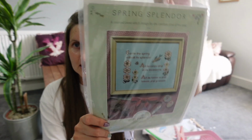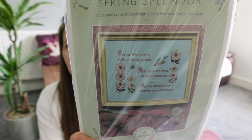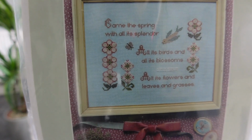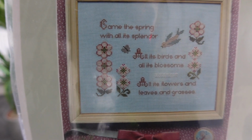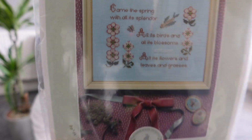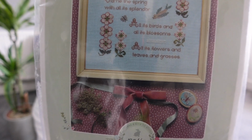And also on their newly launched cross-stitch part of the website, they are stocking Alicia Paulson patterns, which I have not come across before. So I was also able to select one of those, and I chose Spring Splendor. I just think this is an absolutely beautiful pattern. I love the little bird on it. I love all the colours. I'm really looking forward to stitching this.